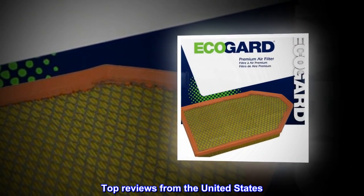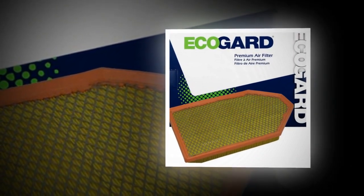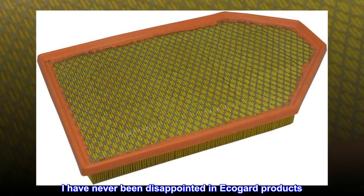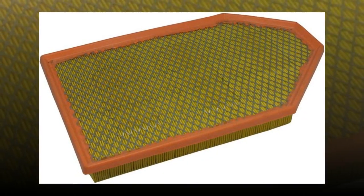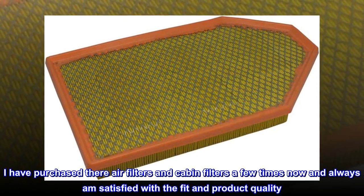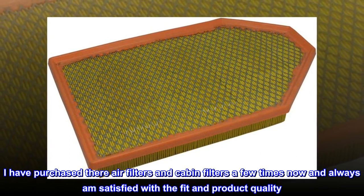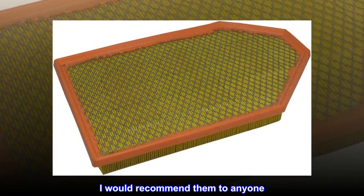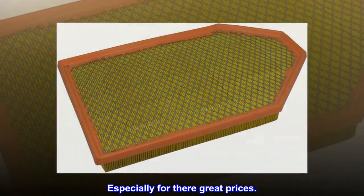Top reviews from the United States. Never disappointed in ECOGARD. I have never been disappointed in ECOGARD products. I have purchased their air filters and cabin filters a few times now and always am satisfied with the fit and product quality. I would recommend them to anyone, especially for their great prices.